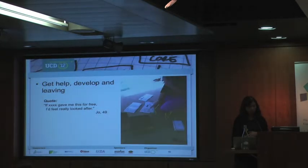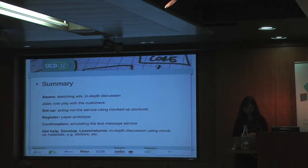So that was the Get Help stage, and we found that very often... Let me just move on, I've got only 5 minutes. Basically, to summarize what we did for the different stages and the materials we used.